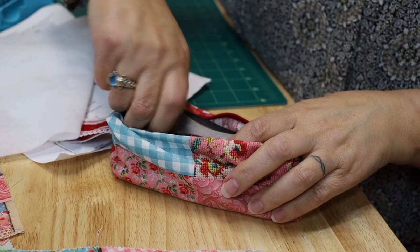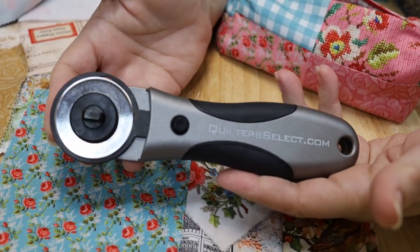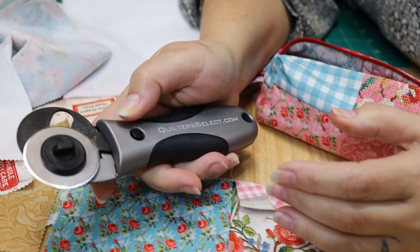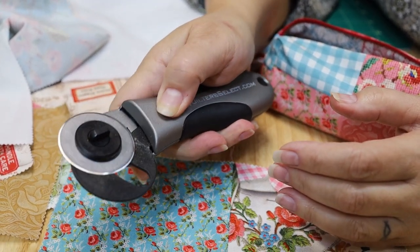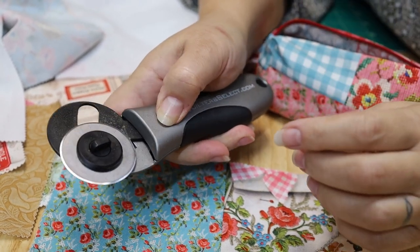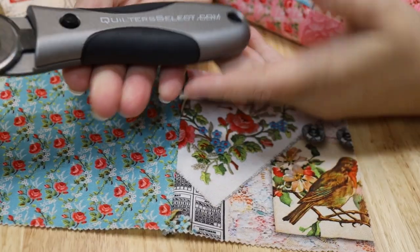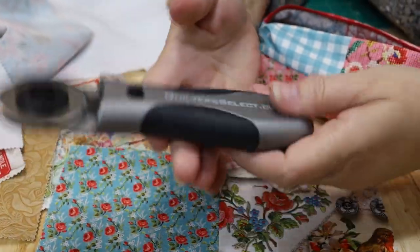I've got my Quilter Select rotary cutter in there. This is my favorite rotary cutter in the whole wide world. I love how it functions, how it works. It's got a quick release so I can open it up deep, or I can open it just the regular amount. It's left or right; I don't have to change the blade. It goes both ways, and it's easy to take the blade out to change it. It's weighted, so in my hand it feels really good. This is a good rotary cutter.